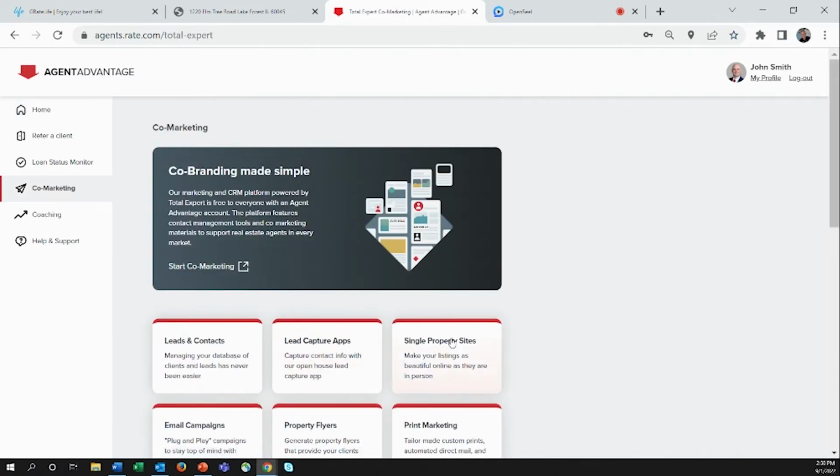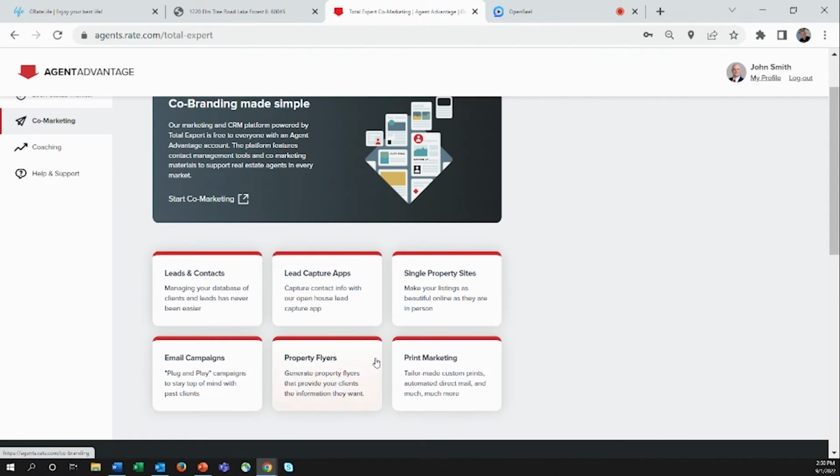So again, this whole system is powered by Total Expert. You can access your own marketing operations system with the ability to share contacts with your co-marketing partner. There are lots of beautiful co-branded marketing materials here that I'm going to show you, and then also the lead capture apps and single property websites. I'm going to start here with leads and contacts.